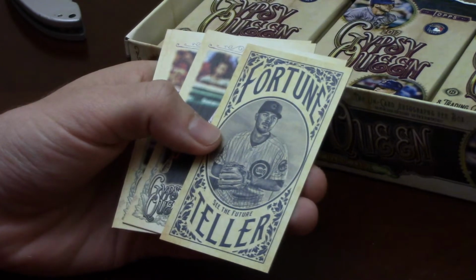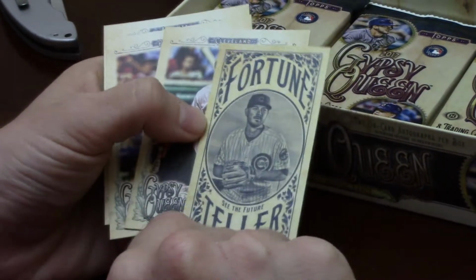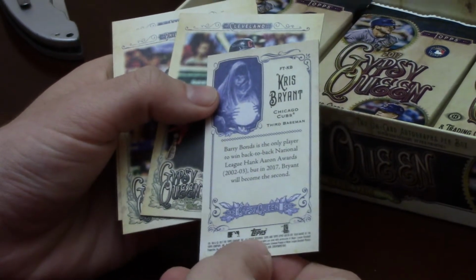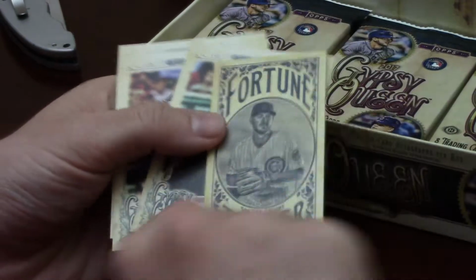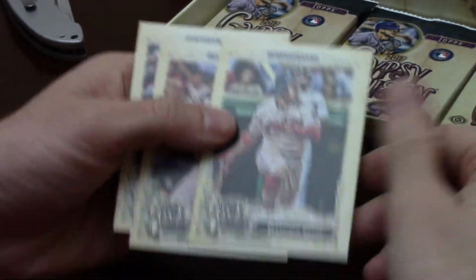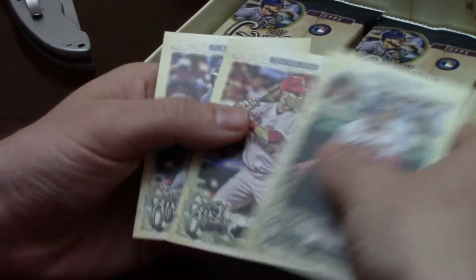Love these fortune teller inserts. This one's a Kris Bryant. Pretty awesome. Let's see. On the player, blah, blah, blah. Bryant will become the second player to win back-to-back National League Hank Aaron Awards. Could happen for sure. Francisco Lindor, that's cool. That could be one for old Todd Frazier. Tommy Joseph, and then Freddie Freeman in the pack out.